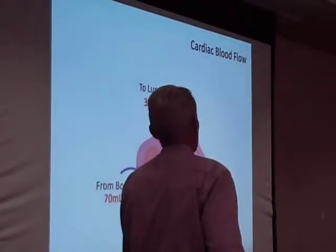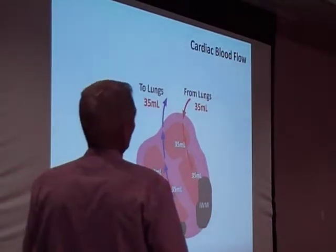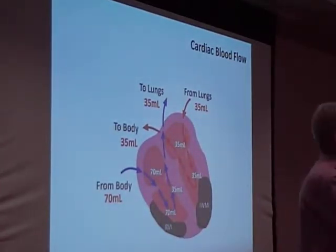Now that 35 circulates around the lungs, comes back to the left side of the heart, down to the left ventricle. Left ventricle contracts, only 35 comes out. What's the next thing we look for in an RVI patient? Low blood pressure. Because only half the volume is being sent out to the system.